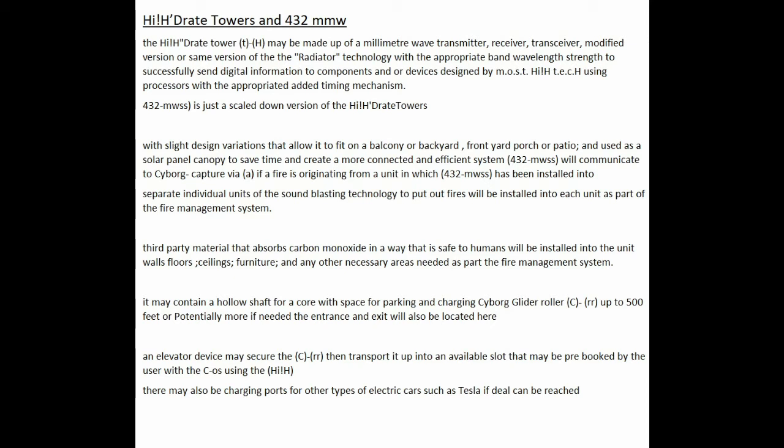As I said, they're not complete. It's not all of them. It's just the main ones. The Drate Tower, I shouldn't say hydrate, it's different. The Drate Tower may be made up of a millimetre wave transmitter, receiver, transceiver, modified version or the same version of the radiator technology. If you remember back to one of my little pictures I drew, the radiator technology was the millimetre wave chip, with the appropriate band wavelength strength to successfully send digital information to components and or devices designed by that company I mentioned, using processors with the appropriate added timing mechanism.